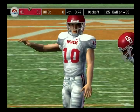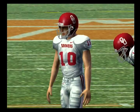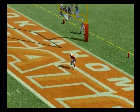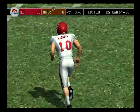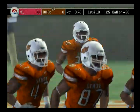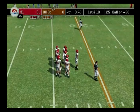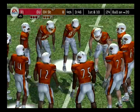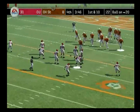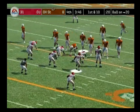Hartley looks ready to kick this one off. Excellent kick. Jones from his own end zone. We might see two hands on the ball after their last run. If you start thinking too much about fumbling, you become less effective as a runner. You just need to go out there and play your game. They'll take over at the 20. At the 20-yard line. First and 10.